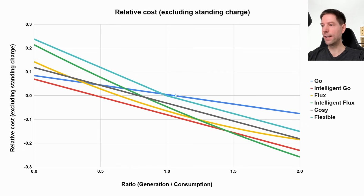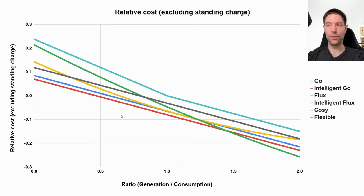Now, of course, this line here, the blue regular go line, is based on having the export tariff that was available in October, which was the outgoing light tariff at 8 pence per kilowatt hour. Now, at the beginning of November, the outgoing light tariff was removed, and you can now get the standard outgoing export tariff at 15 pence per kilowatt hour for regular go. Now, what happens to this chart if I switch that? And you can see this is what the chart looks like.